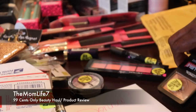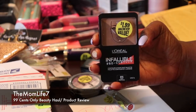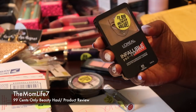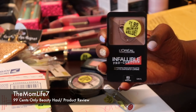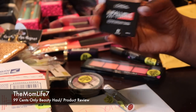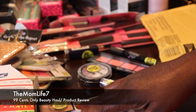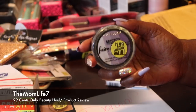And then she got me these gorgeous makeup finds. Look at this, you guys. This is the L'Oreal Infallible Pro Contour. And yeah, it's gorgeous. This is in the color A15 Deep. I can't wait to try it. It was $1.99 and she got it for me. She didn't have to do this, you guys. She just did all this out of the goodness of her heart. And she has a lot of good in her heart.